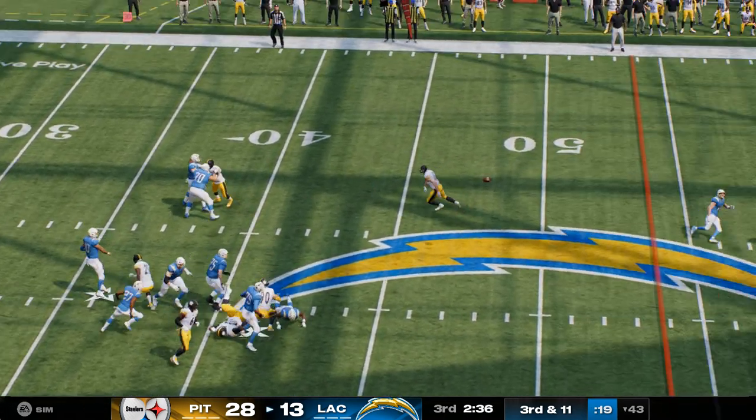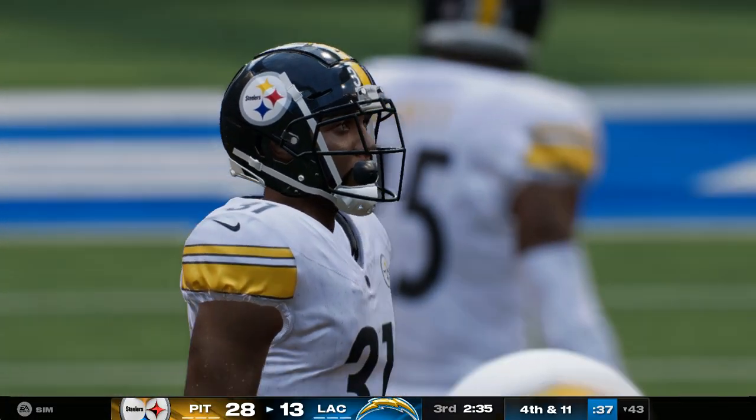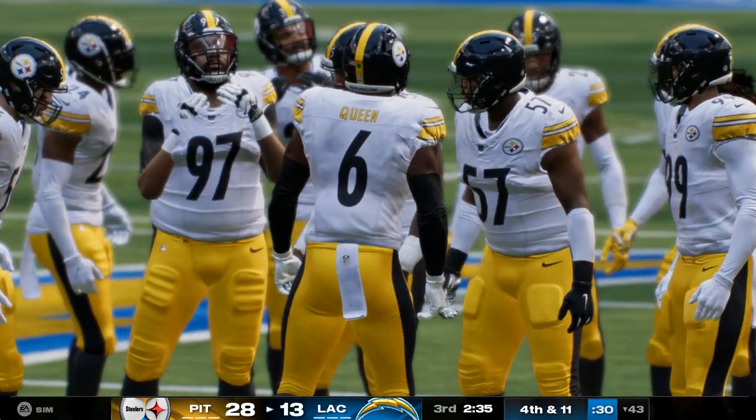Throwing is Herbert on 3rd down. And this is going to be incomplete. That is a letdown there. Pass looked to be on target. No catch. And now 4th down.